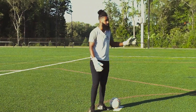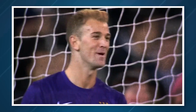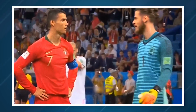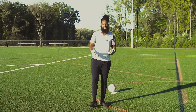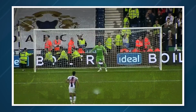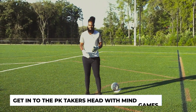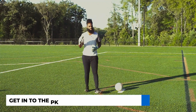Some goalkeepers like to run around their goal line and slap on the goalpost and be loud and try and get in the field player's head. Some goalkeepers like to just stand off their lines, maybe stand on the 6 and delay it as long as possible. The longer you can make a field player wait, the more likely they are to get in their own head and make a mistake. Maybe they start to think, oh, should I go to this side or go to that side? And then maybe they end up shanking it. Playing little mind games like that can get into a field player's head and kind of throw them off their game. So that's tip number 1.